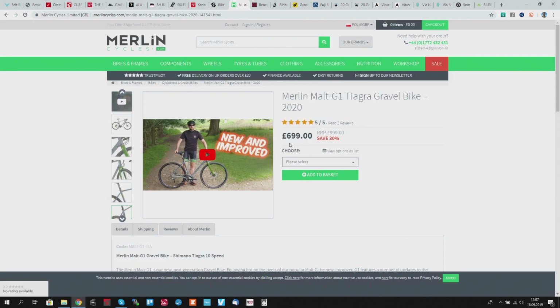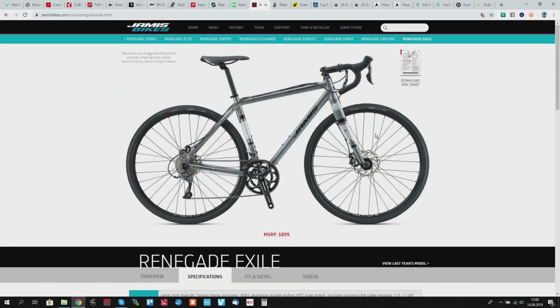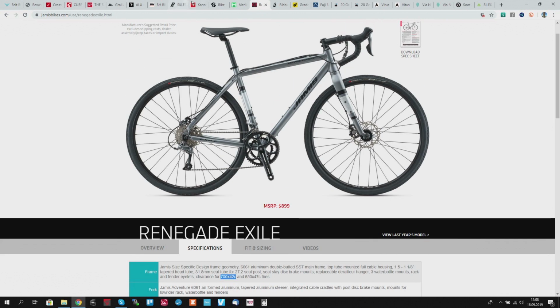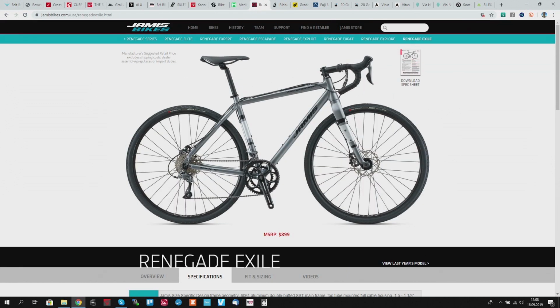The Merlin didn't have it on the fork, so when you're going for some longer travels, you want to have these mount adapters on the fork, even though the fork is 6061 aluminum and no through axle. But the clearance is for 700C 42C or 650B by 47C tires, so it's probably way more than on the Merlin G1. So this is quite a well thought out bike.